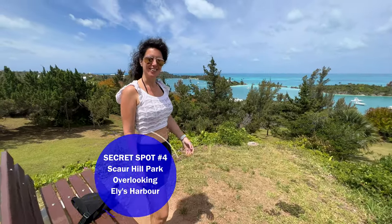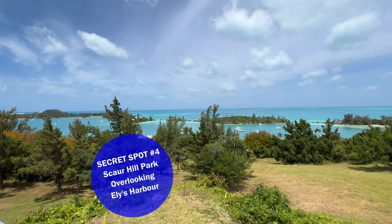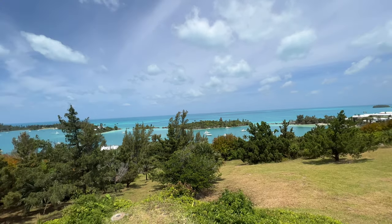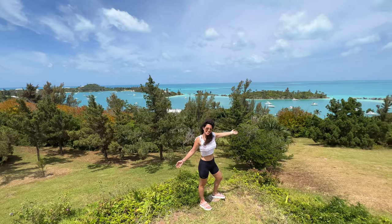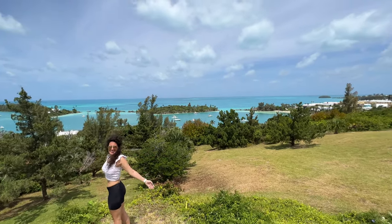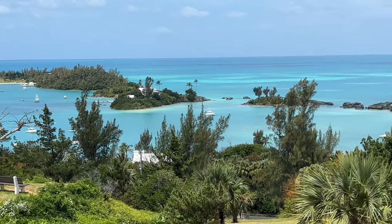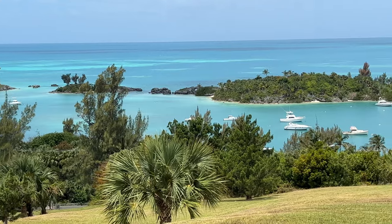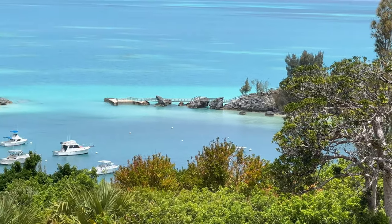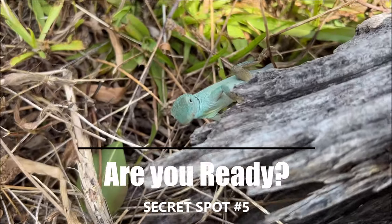Elis Harbor. This is a must stop for everybody coming to Bermuda. Welcome to paradise. Wow, take a look at that view. Absolutely awesome. So as you can see, Scour Hill Park is absolutely gorgeous and a really great place to hang out, have a picnic, and just check out the views.